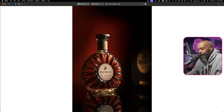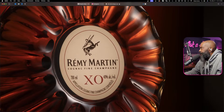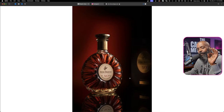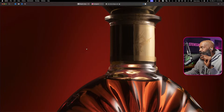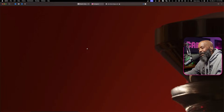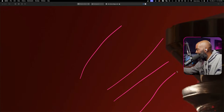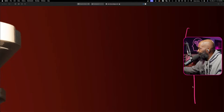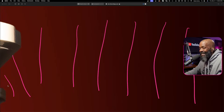Look at this execution. Look at this bottle, the reflections, the light, the gradients in the background. Alpha, here's a secret. Make sure that you're always processing at 16-bit first, because when you don't process at 16-bit, you get banding. Do you see here how when I'm scrolling through, do you see these lines that are happening? As the color is gradiating, this is called banding. And banding happens when you do not process at 16-bit. Where it's going in on the gradients, I actually see the steps. It's called banding.